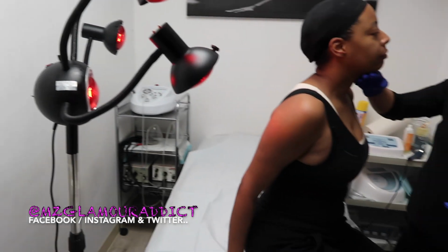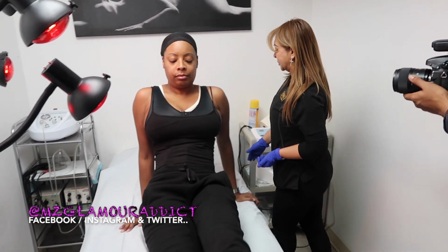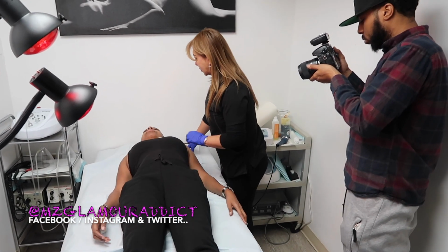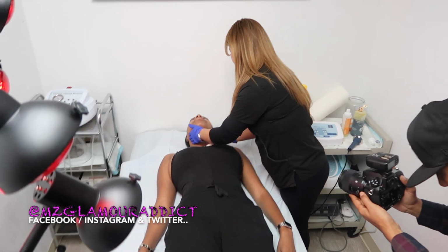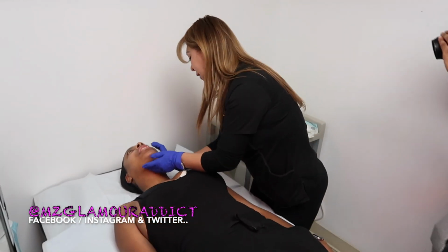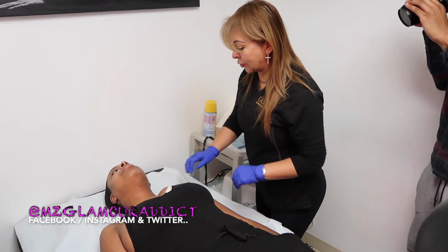Okay, beautiful. It's only 2 days. How many days? 2 days, and looks amazing. So lay down, baby. We're gonna do a little ultrasound. Look amazing. It's just a little sore. It is sore because you only have 2 days. With this infrared, it's gonna look much better.